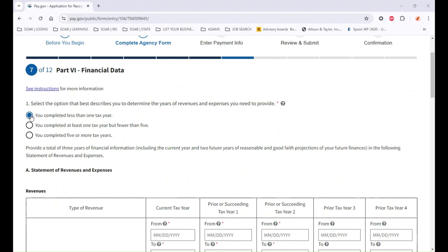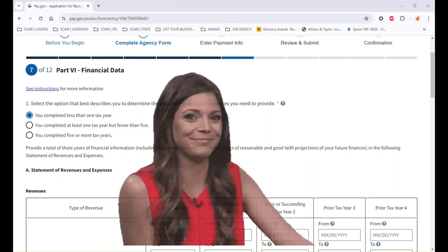But okay, so here we are again. We've already clicked here, you completed less than one tax year. Again, if you have completed at least one tax year but fewer than five, be sure to answer these questions accordingly. But recall Pretty Paws Foundation, a made up foundation, is just in its first year. I know this, I've been showing you this for a little while now.